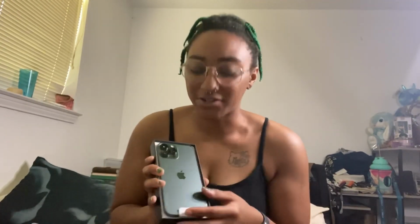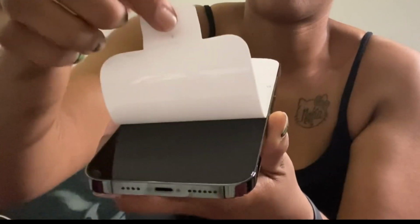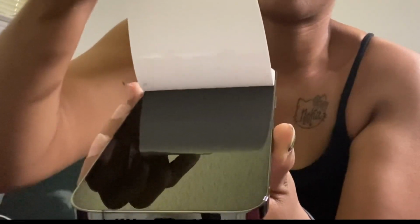I waited for this for so long because I regretted for a little while not getting a Pro after getting my 11, but I love the mint green, so I figured I'd just stick with what I have. I also don't have a case for this yet, but I'm probably going to order one on Amazon. Alrighty. I don't know if y'all heard that, but if you did, that was some good ASMR.